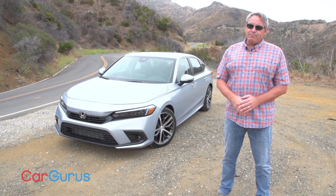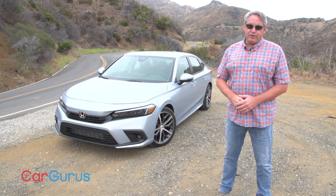Now, I'm going to highlight the important changes in this review, tell you what I think of the new Civic, and explain why the version you're likely to buy isn't the version you need. So, without further delay, let's take a closer look at the new 2022 Honda Civic sedan.